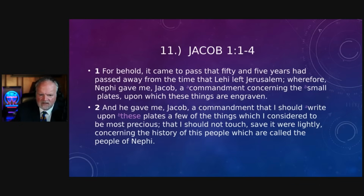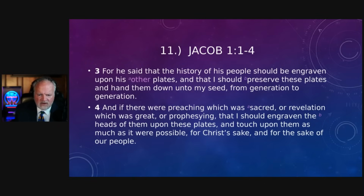Yes, it was. Jacob goes on, "And he gave me, Jacob, a commandment that I should write upon these plates a few of the things which I consider to be most precious, that I should not touch, save it were lightly, concerning the history of this people, which are called the people of Nephi. For he said that the history of his people should be engraven upon his other plates." Lord, Jacob, we know this already. Did you not just read the plates that were given to you by Nephi before you started inscribing? He's mentioned it time and time again. You don't have to hammer this into our heads anymore.